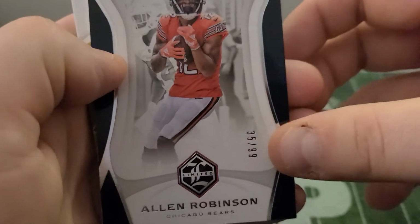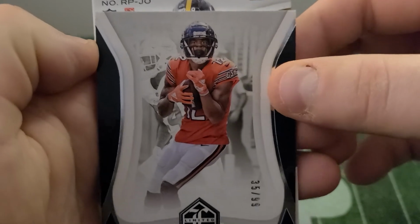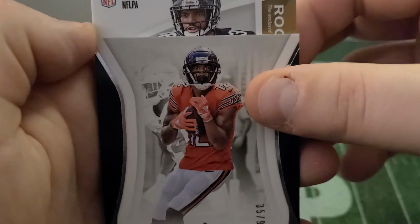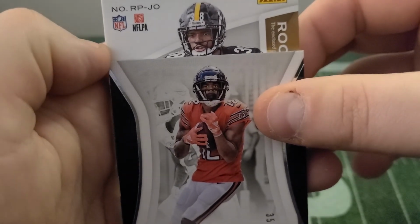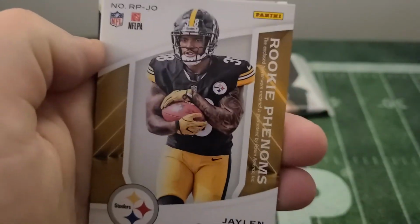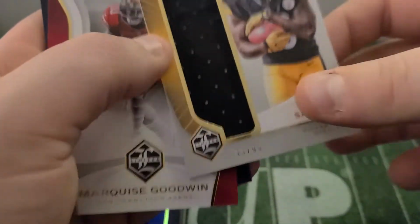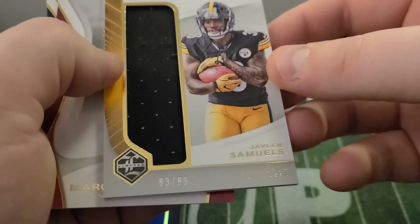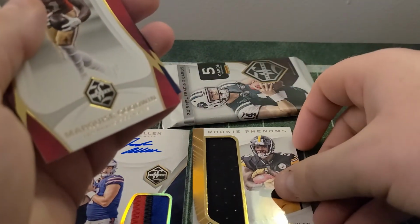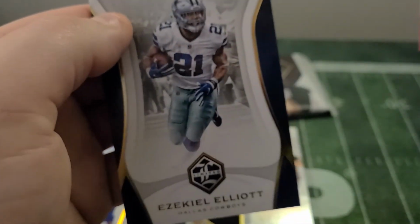Allen Robinson, there's a numbered card in here. That's out of 99. RPJO. JO for the Steelers. I'm blanking. 38. Let's see. Oh, Jalen Samuels. Why is it JO? That's weird. Rookie Phenoms. Oh, that's a nice big patch. Too bad it's only one color. Numbered 93 of 99. Okay. Got Marquise Goodwin, Trackstar, and Zeke.